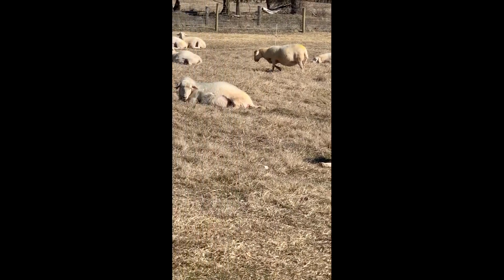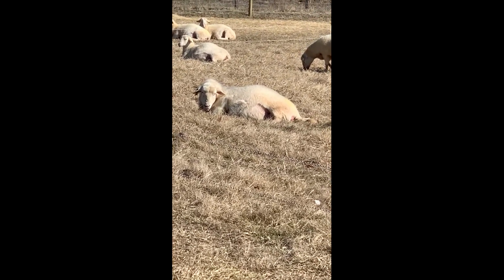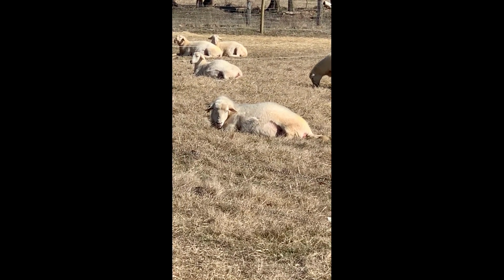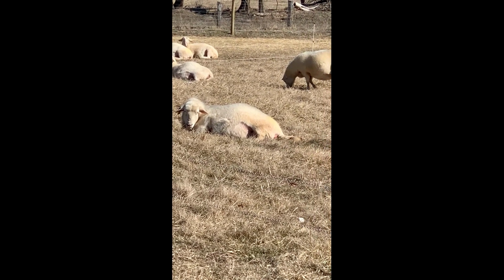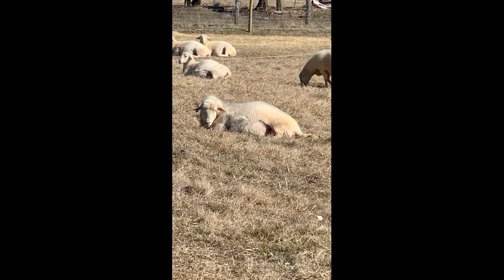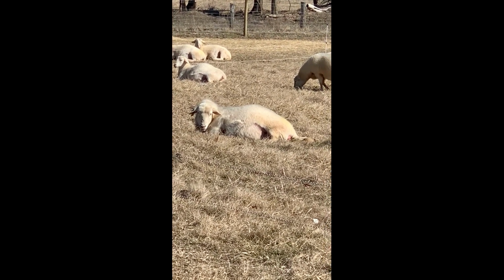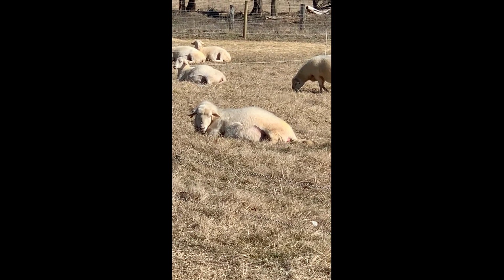But if you look at this one right here beside her, she's not chewing her cud. Her tail is back. She's breathing harder. I don't know if it shows up in the camera or not. She is definitely breathing harder than the others.